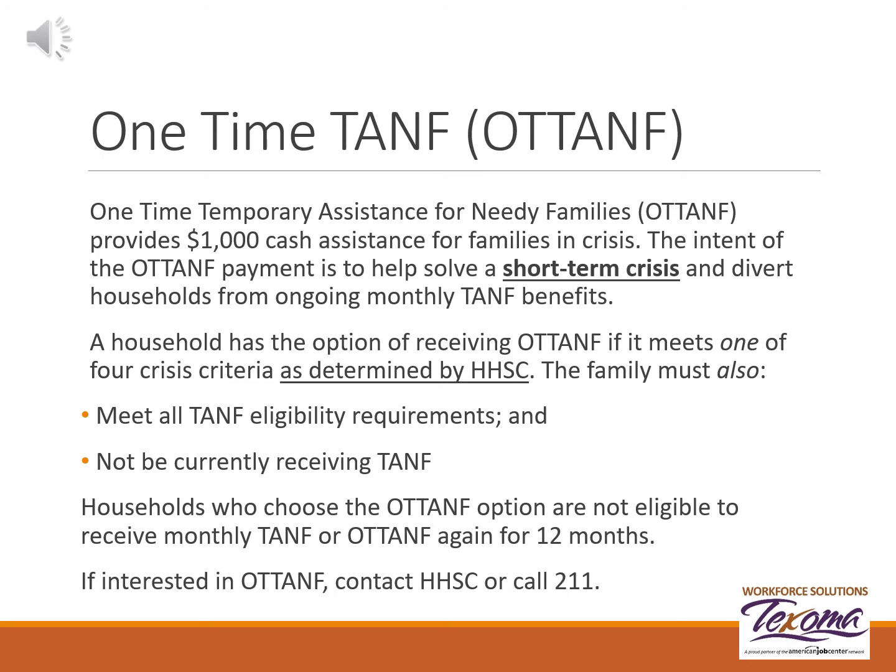One-time TANF. One-time temporary assistance for needy families provides a $1,000 check cash assistance to families in crisis. The intent of the one-time TANF payment is to solve a short-term crisis and divert the household from ongoing monthly TANF benefits. A household has the option of receiving one-time TANF if it meets one of the 4 crisis criteria as determined by HHSC. The family must also meet all TANF eligibility requirements and not be currently receiving TANF. Households who receive the one-time TANF option are not eligible to receive monthly TANF or one-time TANF again for 12 months. If interested in one-time TANF, contact HHSC or call 211.